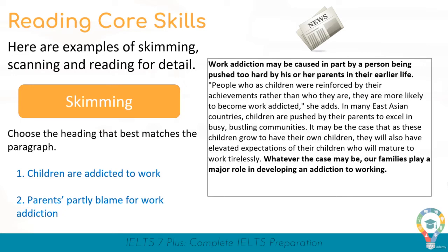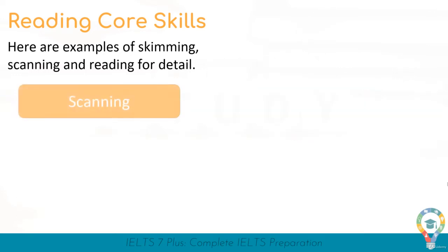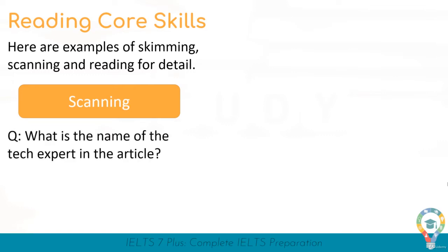So here we can see how skim reading the first and last sentence can really speed up our understanding of a text's meaning. Let's move on to scanning. So much like skimming, I'll show you a question similar to something you might get in the IELTS reading test. Then I'll show you the text where you can find the answer. Now, I want you to do this as quickly as possible, so try and find that answer in as short a time as you can.